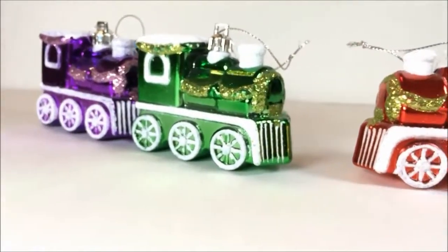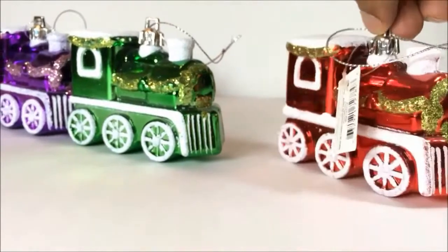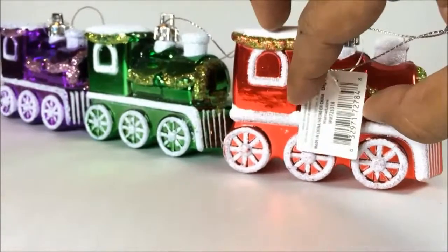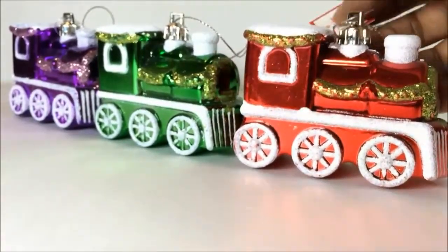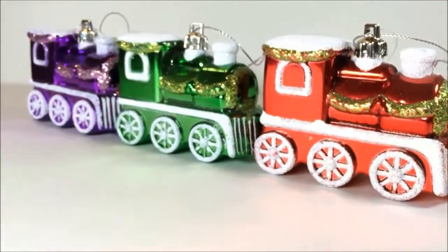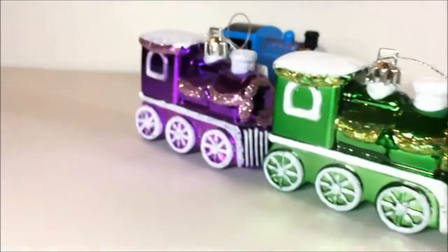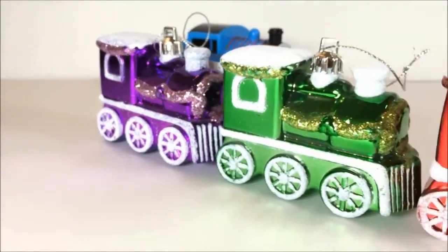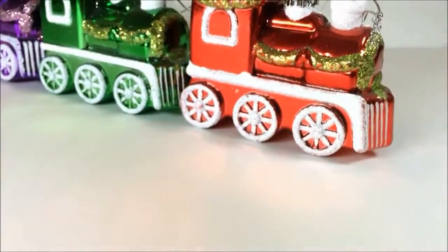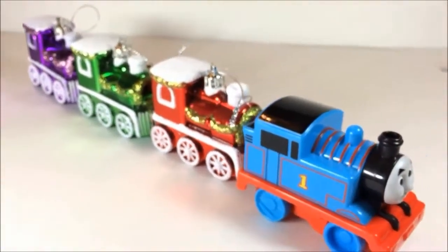They are so shiny. I'm so happy to be able to get these three trains, because of their shining, being so shiny, and it's kind of glittering even. Look at this. And I like the colors of this train. So which color do you like most? Do you like purple or green or red? And I believe you guys all like Thomas. So I'm putting Thomas in the beginning.